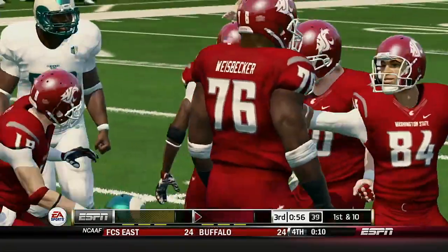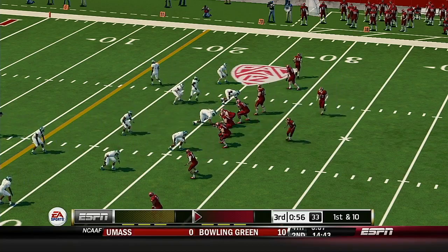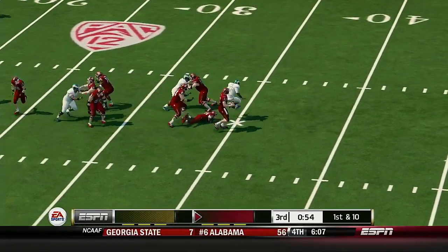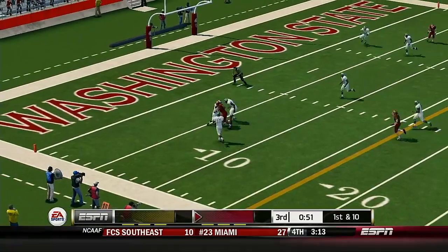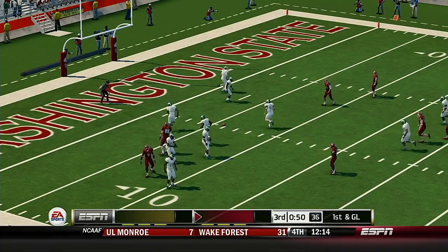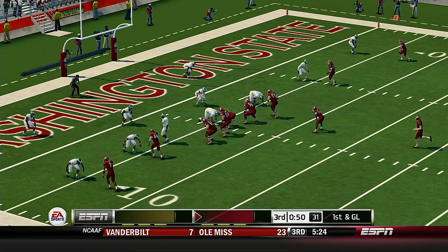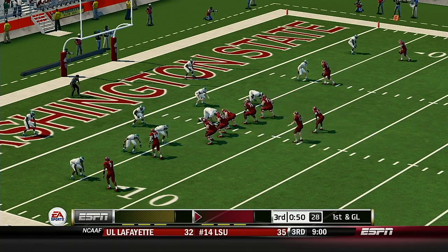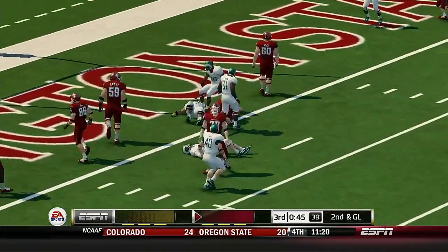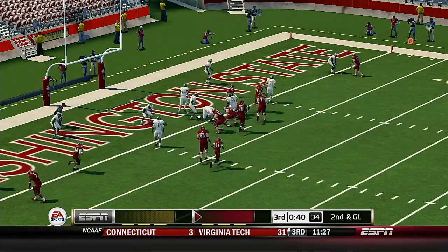And he's tackled at about the 27-yard line. Some heat and a quick throw, brought down right around the 6 yard line. Nice run up the middle. That brings in second and goal.